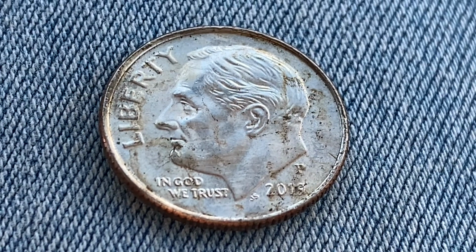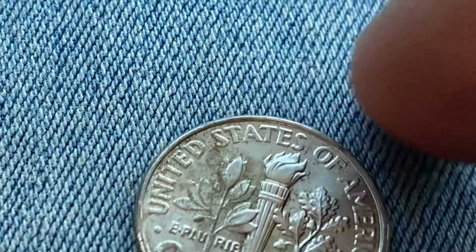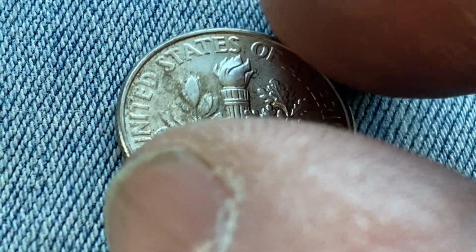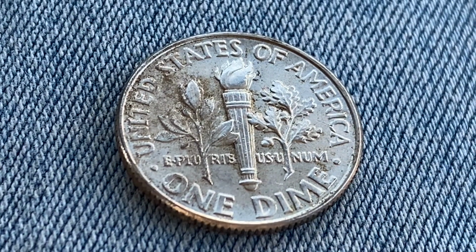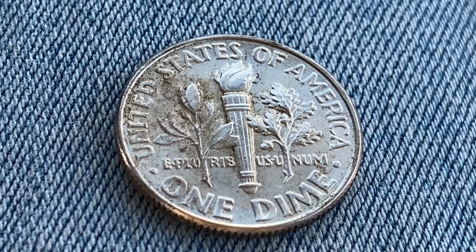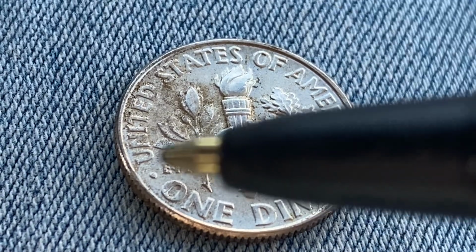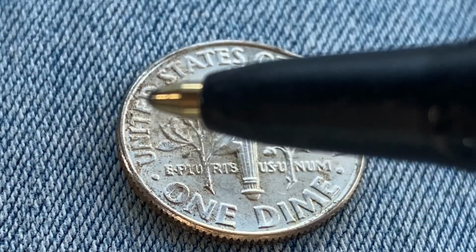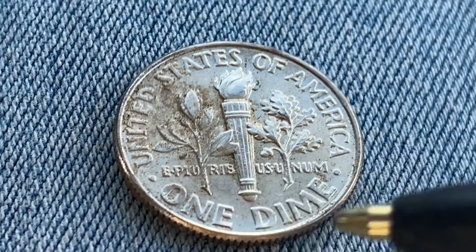Now let's go ahead and flip this coin over to enjoy a look at the back of the coin, or you may call this the reverse of the coin, or simply tails. And what a beautifully designed coin this is, both front and back, both obverse and reverse, both heads and tails. And as we enjoy the tail side of this beautiful coin together, we see United States of America going across the top. E pluribus unum, one dime.